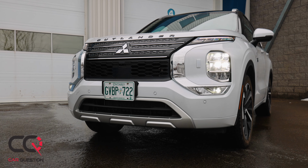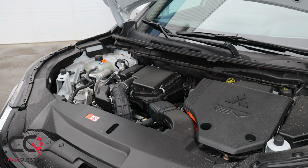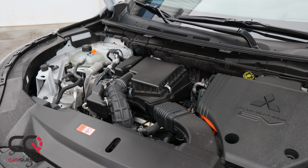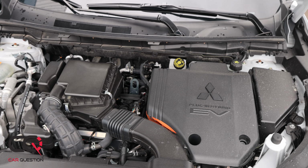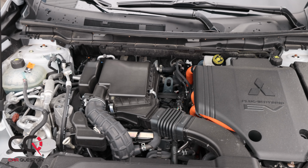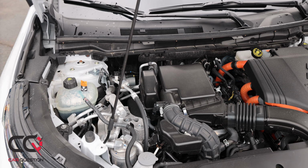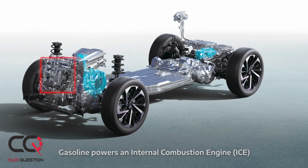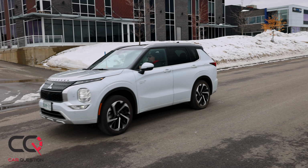So how about the engine, James? It's a 2.4 liter ICE engine MIVEC, 131 horsepower, 144 pound-foot of torque, and for the electric motors, the front one is 114 horsepower, 188 pound-foot of torque, and the rear one is 134 horsepower and 144 pound-foot of torque. All that combined together is 248 horsepower and 332 pound-foot of torque, but you're looking for it, huh?